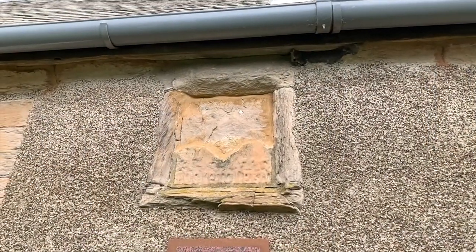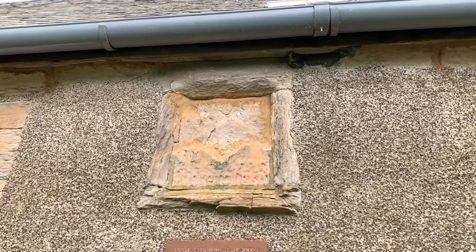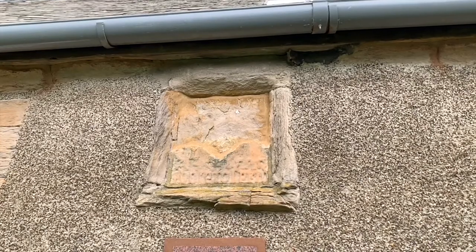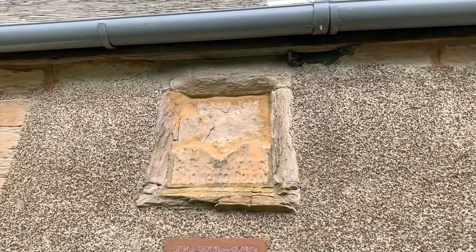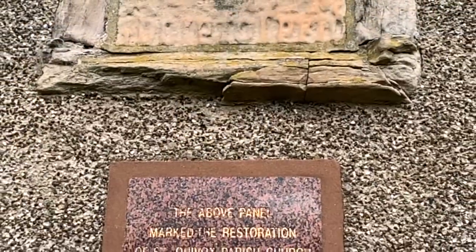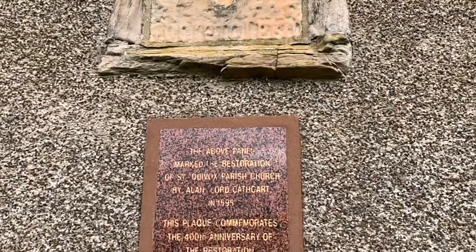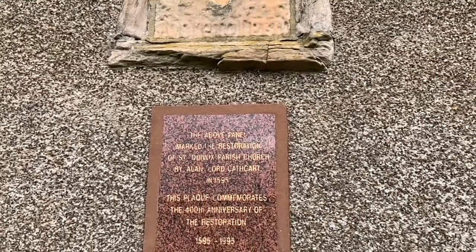Here we can see the panel with the 1595 date, very difficult to make out, and what you can no longer see is the motto, "I hope to speed." Underneath the old plaque is the modern plaque commemorating the 400 year anniversary of the first restoration.